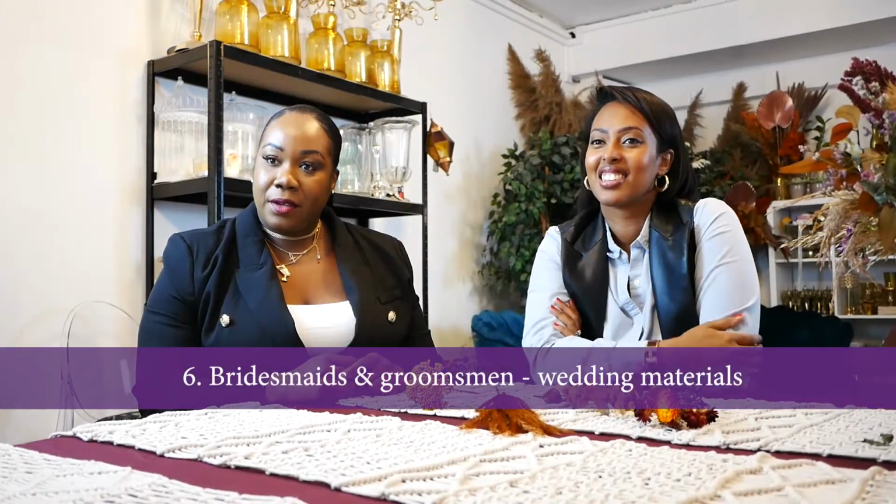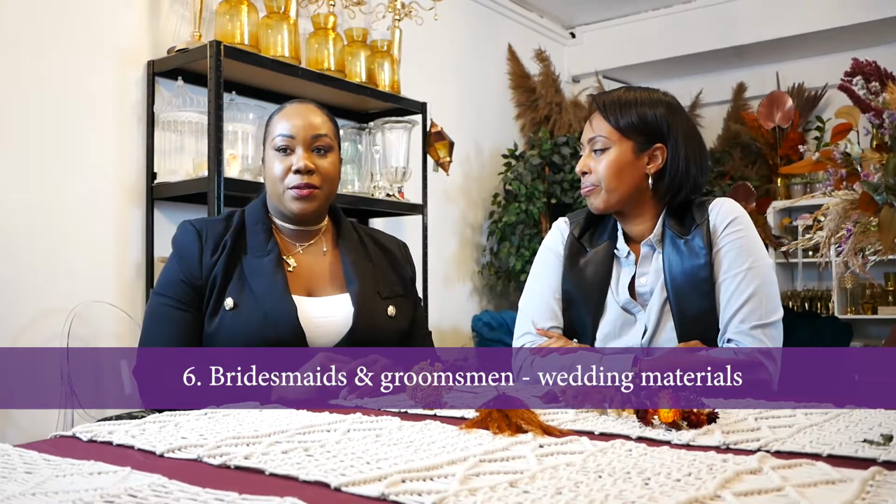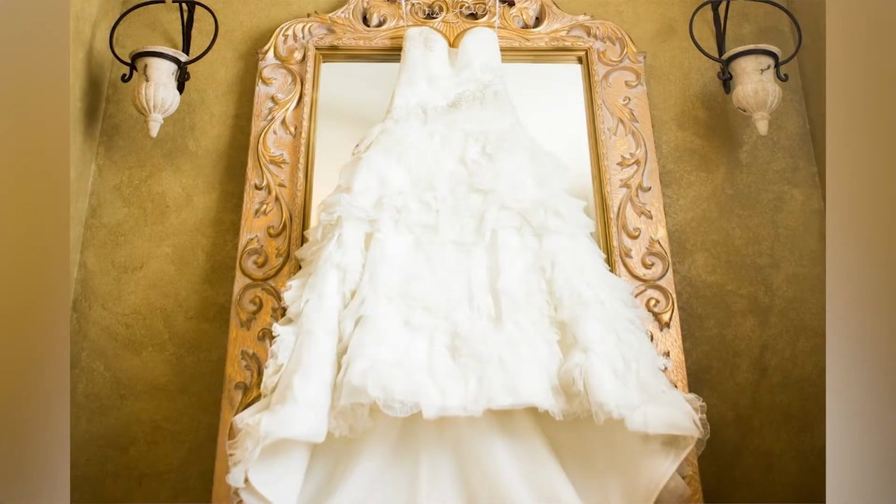Tip 6, bridesmaids and groomsmen and their wedding material. I would say go with a heavier material. Some 3/4 length sleeves, maybe a bolero for the bridesmaids, so it's all in season. And velvet also, isn't it? Yes. Velvet is massively popular with autumn, winter. And you're right, the heavier fabrics, the furs and things like that. You can definitely incorporate fur stoles.